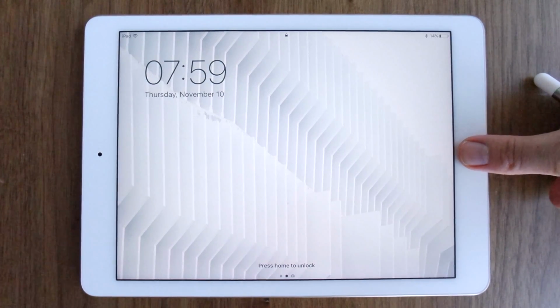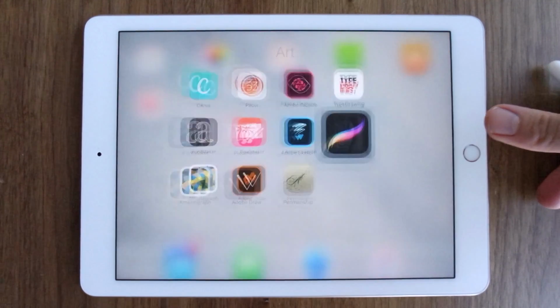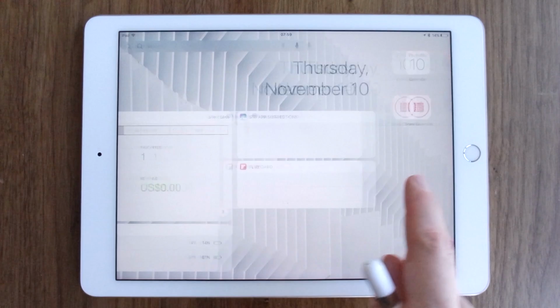I bought the iPad Pro about a month ago, specifically for all the cool things you can do with drawing and hand lettering, so I thought I'd share the apps that I found.